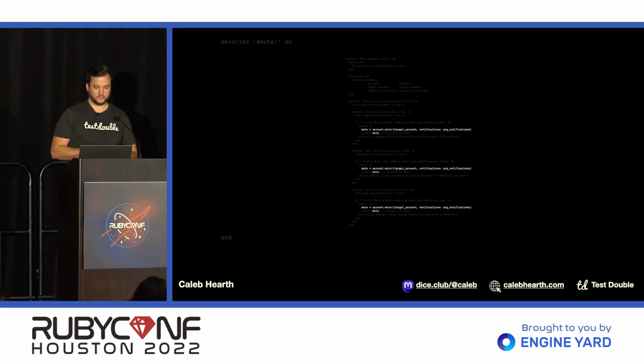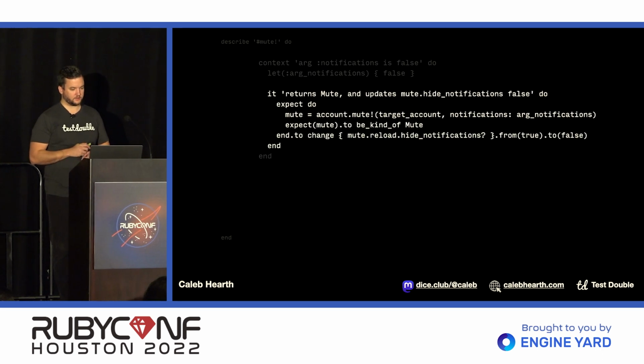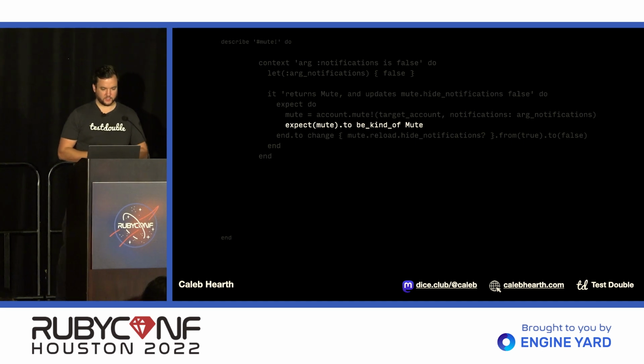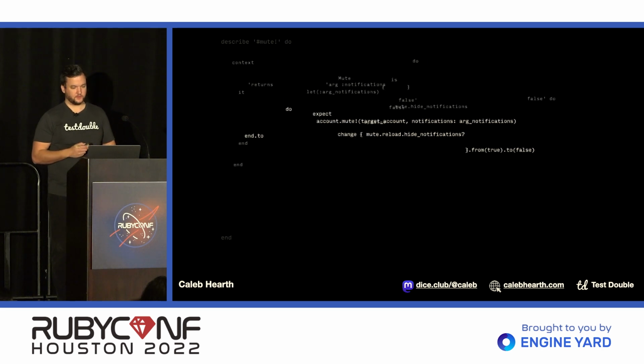One thing to take a look at is that these tests have a very similar and non-flat structure, which can be an indication that they may be testing more than one thing. So taking a closer look, we can see if there's any overlap. Each of these tests have this check, expect mute to be a kind of mute. It looks like each of those are using an expect a change block to send the mute message and then checking this return type. So this is an optional refactor. It's unrelated to let subject, but we can take this opportunity if we want to remove that duplication of the type check.